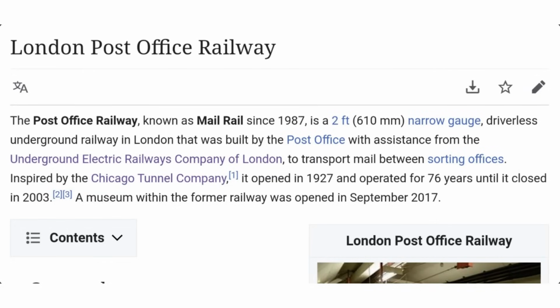Now the reason I want to talk about these carts is because these ones used half of their rail system, and it was a pneumatic railway system, and it was underground, and they've also got a separate railway system as well that links up to this. So let's have a little looky.